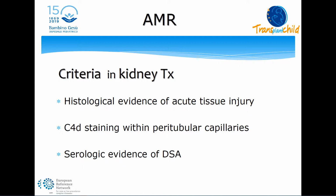In 2003, a conference defined the renal criteria for AMR in kidney transplantation that include histological evidence of acute tissue injury, the C4d staining within peritubular capillaries, and the evidence of DSA.